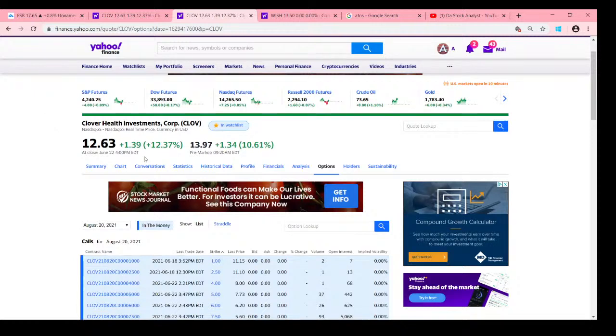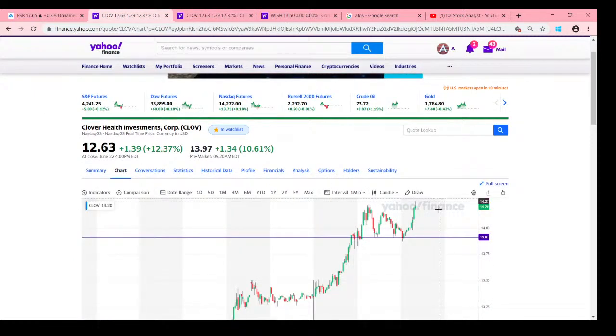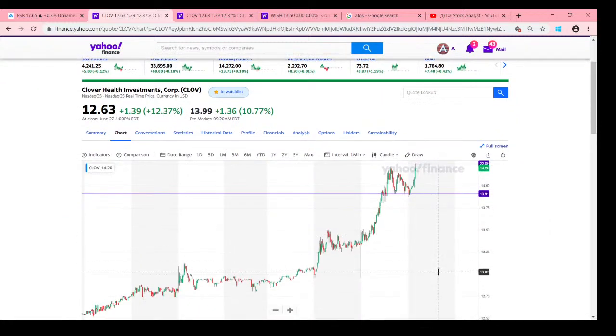I'm playing with shares, and for me, the important thing for Clove is to maintain the 13.9 as the floor. If 13.9 is intact, I think this thing will bounce. But again, if 13.9 is broken, maybe the shorts will reappear and they will try to short it down all the way to 13.5 or $13.